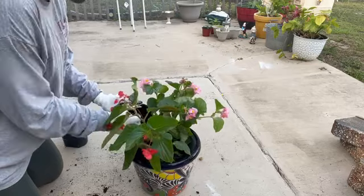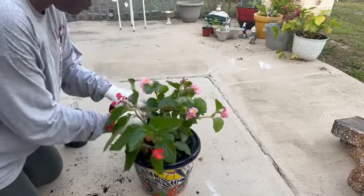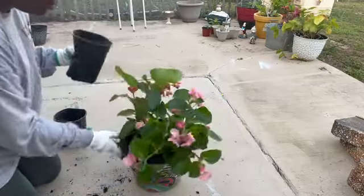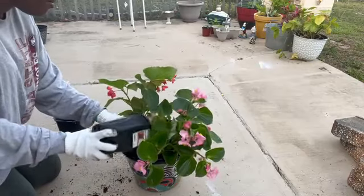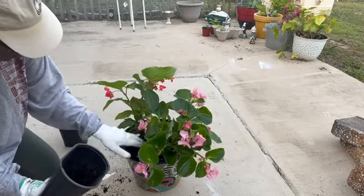So with my begonias nestled down in the first layer of soil, I top off the pot with more potting soil, and that's all she wrote for this. A nice refresh for my front porch, beautiful pops of color, not just in the begonias, but also in this beautiful ceramic pot.